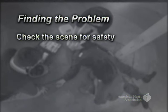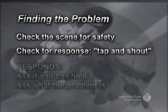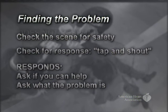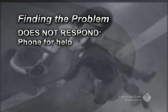First, check the scene to be sure it is safe. Next, tap the victim's shoulder and shout to check for a response. If the victim responds, ask if you can help and ask what the problem is. If the victim does not respond or moans or groans, phone for help.